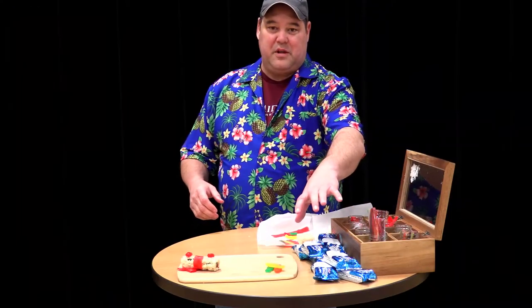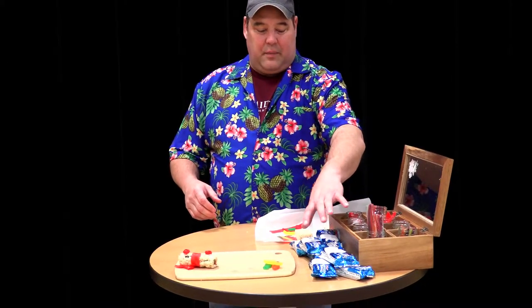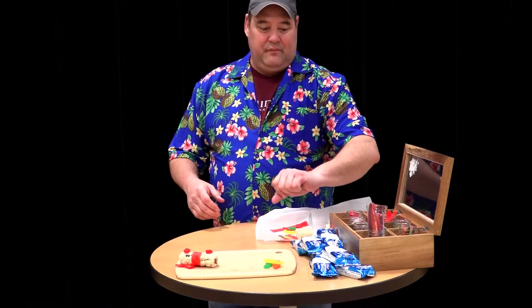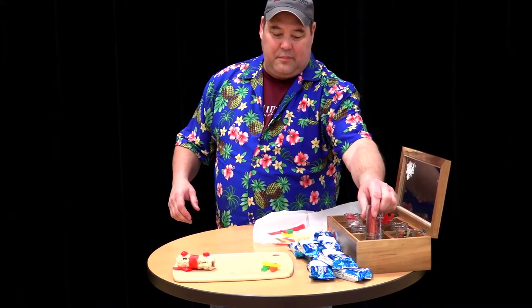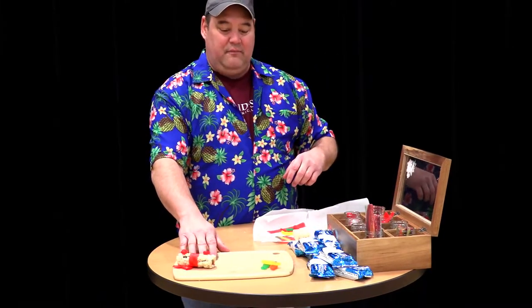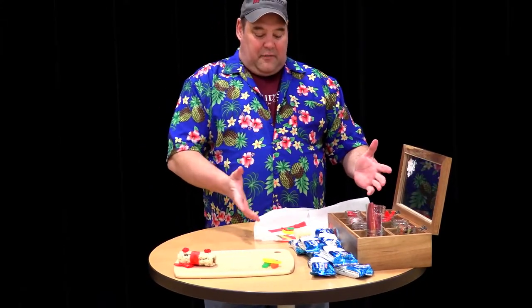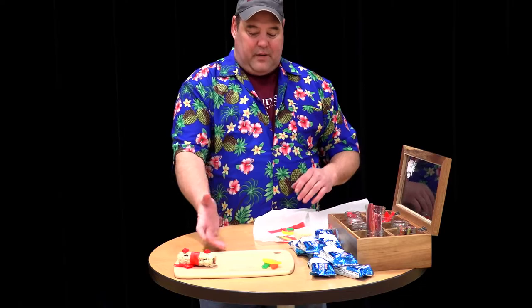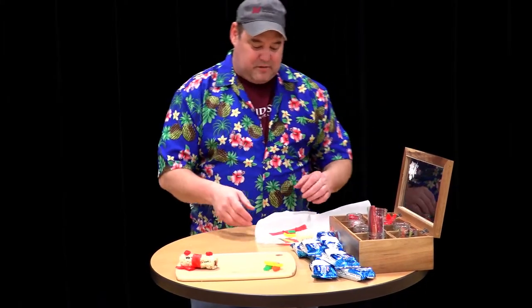We've got some Rice Krispie treats. You can make these yourself very easily, or you can buy the pre-purchased ones like I have here. These are a little quicker and a little more sanitary at times. We have some fruit roll-ups, some fruit by the foot, which we'll be using here, some Swedish fish, and some licorice. Also a little bit of nonstick parchment paper and a cutting board to display our items on. So let's get started with this demonstration.